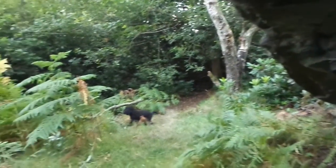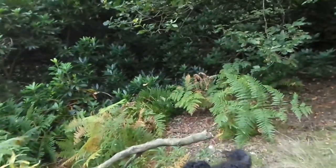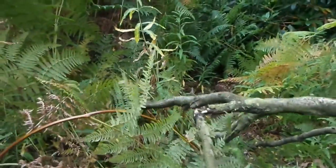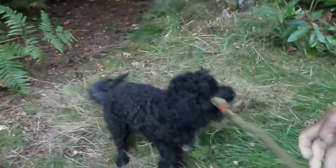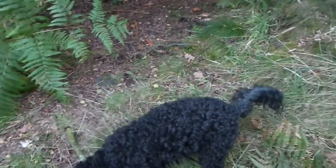Well, little Ben thinks he's found himself a stick. I'm really chuffed that we found that. We were going to do that every day this week. And it's finally happened today. Well, Ben, I can't chuck it for you if you don't let me have it.